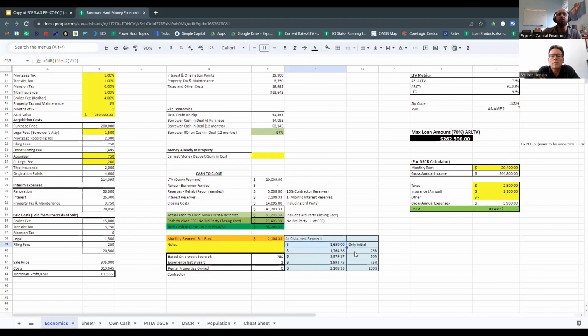When I've taken out 25%, right? So these are benchmarks. It doesn't mean that if I take out 12%, I only pay the 1650 also. It's all relative to the percentage. These are just the benchmarks that I set.